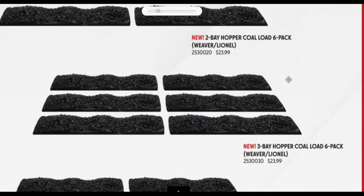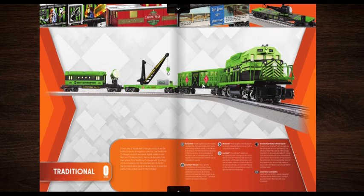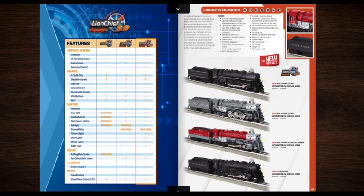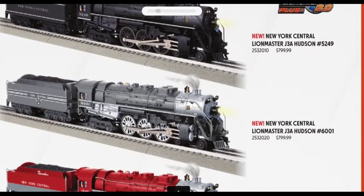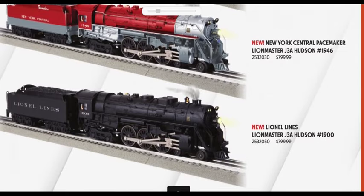The traditional series kicks off with the previously mentioned LionMaster J3A 464 Hudson. The model is available in New York Central, NYC Lightning Stripe, NYC Pacemaker, Lionel Lines, and Halloween versions for $799.99 each. The models will operate on O31 and larger curves.